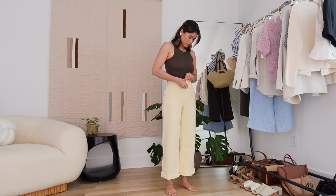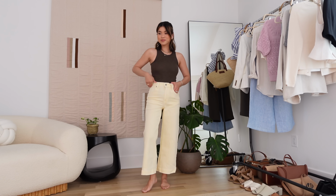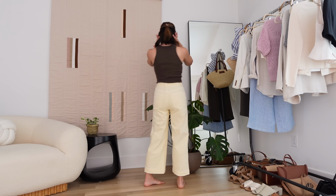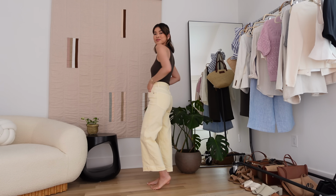For Tuesday, I've got on these incredible jeans. These are actually from Gap Factory, and I am obsessed with butter yellow. You guys have probably seen this color all over Instagram, Pinterest. It is like the color of the season, and it's such a beautiful shade of yellow. I think it's perfect for the spring.